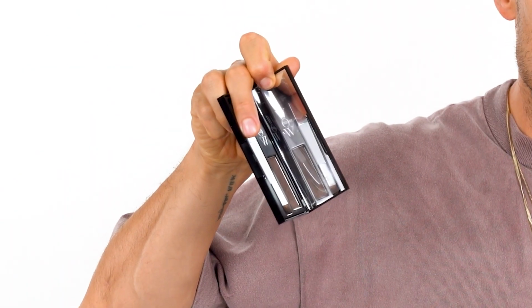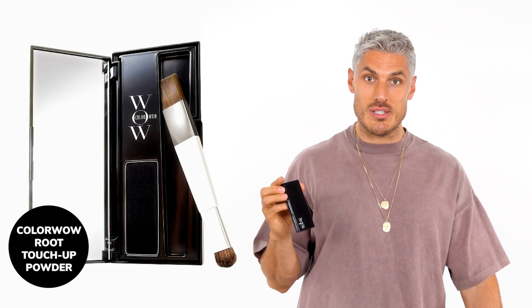Amazing to fill out hairlines. Pretty much does anything you want it to do. You can always see weaker hairlines, so I usually fill it out, I blend in extensions, sometimes I enhance highlights. Comes in every color, everyone needs one of these.